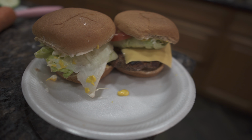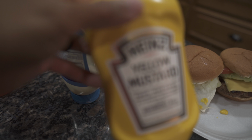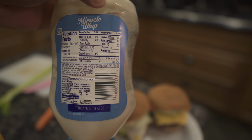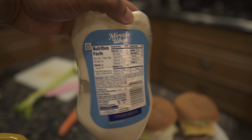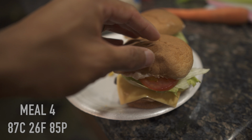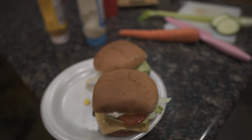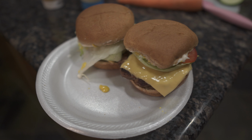Ooh, that looks so good right now. Even though I just had it last night and the night before and the night before. Condiments on it: yellow mustard, this Miracle Whip, 1.5 fat, 0 protein, two carbs, and that's for a tablespoon serving. What else do we have in there? Lettuce, tomato, reduced fat cheese, right here, this one, 2%. Get that at Walmart. We get everything at Walmart. So if you guys are wondering where I get all the stuff that I'm incorporating, Walmart.